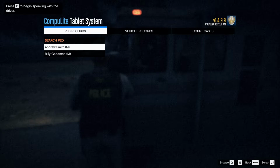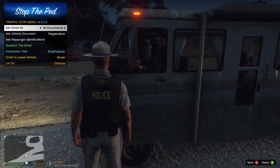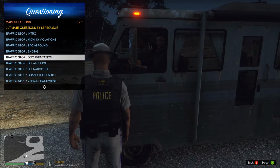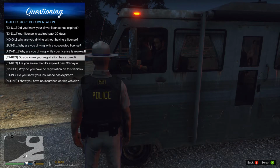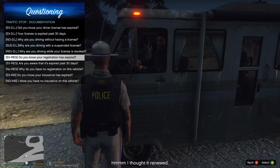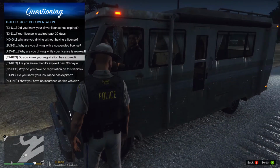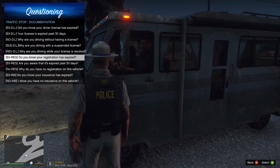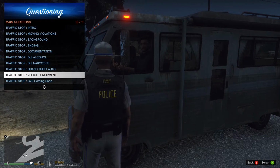And registration is expired as well. Okay. What did he say? Documentation. Registration. Did you know your registration is expired as well? Thought it were renewed. Well, in order for it to renew, you have to actually do that yourself. It doesn't automatically renew. Okay. So, brings me to my next questions. All right.